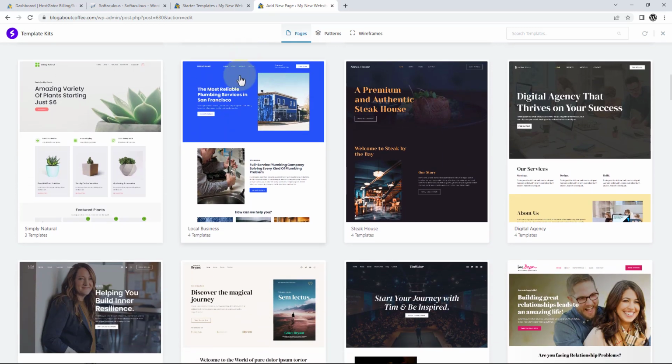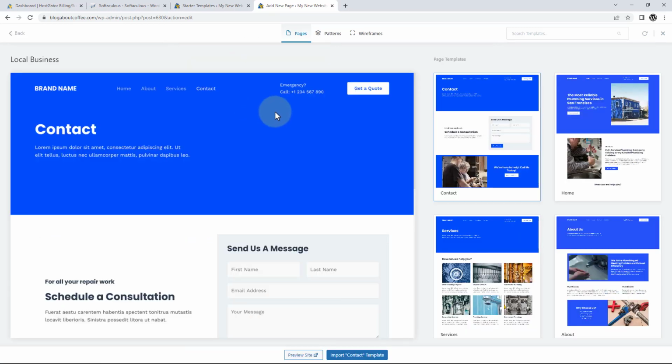So we can just click into any of these sites. And here we'll see the different pages on the right. And then a preview of the page on the left.